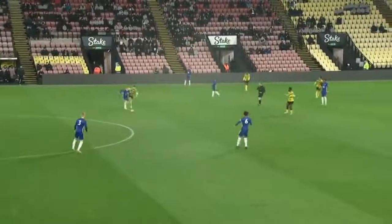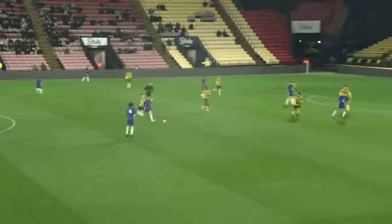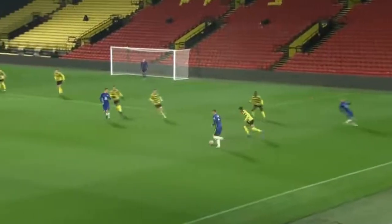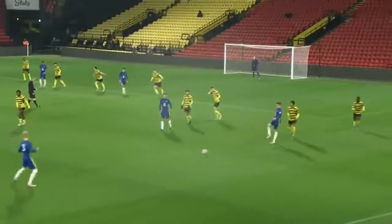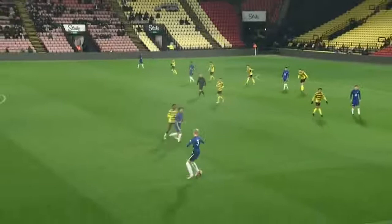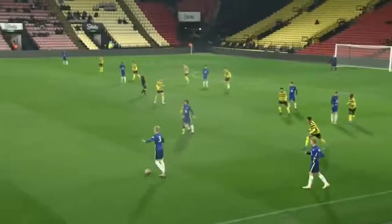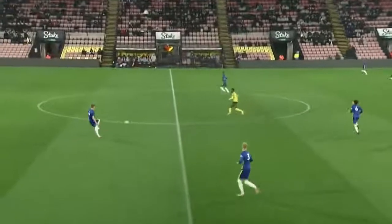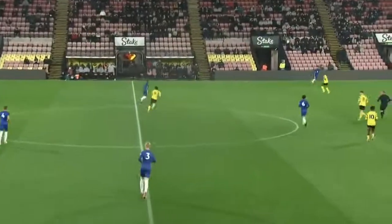Great occasion as well for these Watford players to play at Vicarage Road, to play on the pitch, in the stadium where the first team play. I'm sure that plenty of the coaching staff involved with the first team will be taking a look tonight as well. There's a real shop window for these young players. As Sam said, such a big occasion, these FA Youth Cup nights. This is the competition that you want to win.